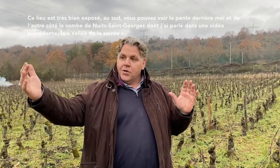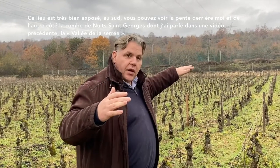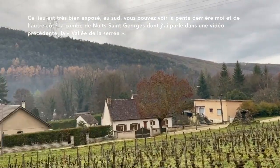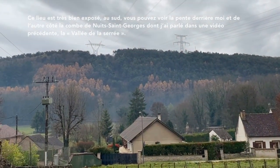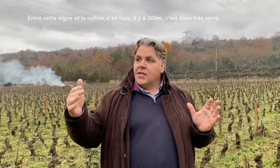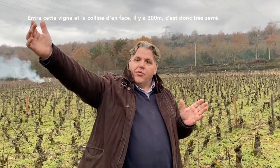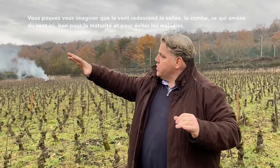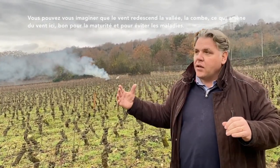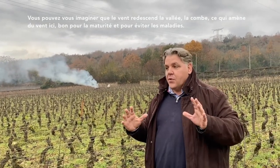It's a good location because we are really south facing, and you can also see the slope behind me, which is not a big slope, and on the other side is the Combe de Nuits-Saint-Georges, which I explained in my previous video. The name of this combe is the tight valley, la vallée de la Serrée. Between this vineyard and the hill in front of me it's only 300 meters, so it's very, very tight. You can imagine the wind down the slopes and down the combe; we have quite a lot of wind in this area. So it's good for maturity, and also good to not have too much disease.